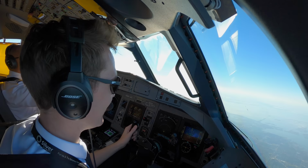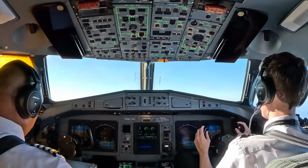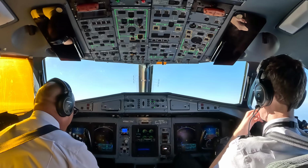310 means that we're passing through 10,000 feet, which ends the sterile cockpit for us. I'm sure there's a lot of people out there that wonder exactly what it is that pilots get up to in cruise flight. Of course, we fly the aircraft and monitor the systems to ensure they're operating as they should be, but now above 10,000 feet, we're free to have a chat, and the conversations with Ben are always good ones.